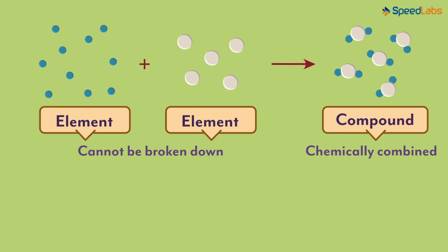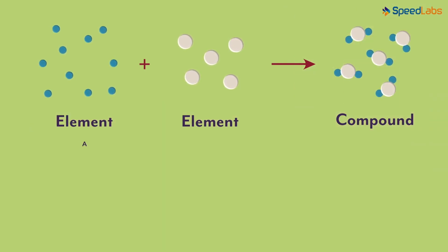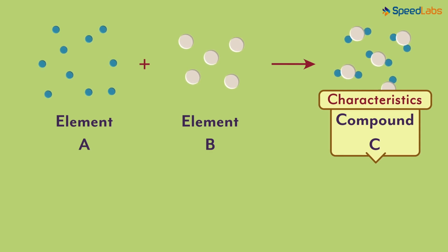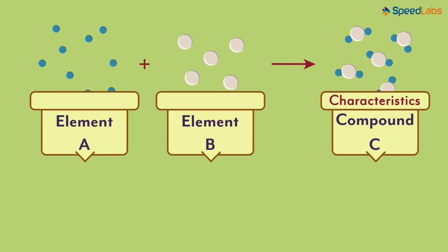What do we mean by chemically combined? Chemically combined elements have molecules that react with each other to form an altogether new substance. Say element A and element B react with each other to form a compound C. What about the characteristics of this compound? Does the compound have the same characteristics as those of the elements which make it? Let us take an example to understand this better.